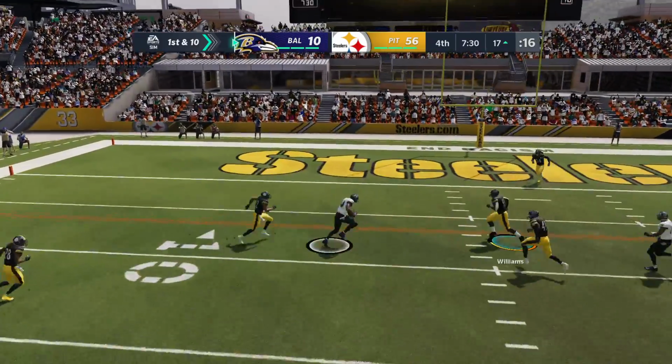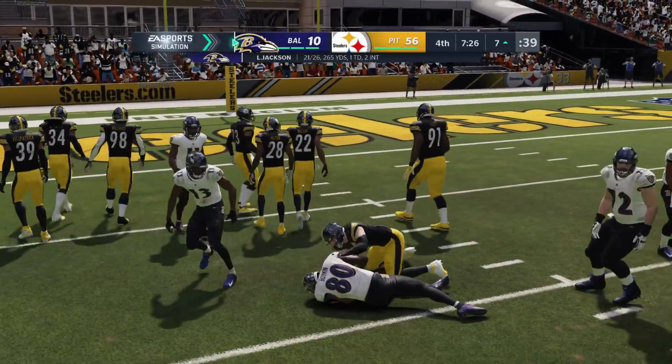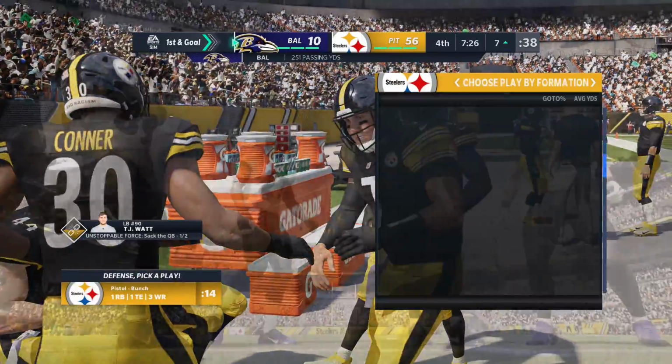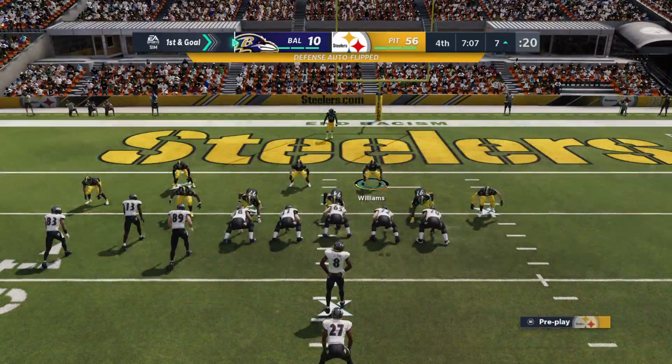Inside the red zone here, they'll look to throw. That's complete, right around the 8. And brought down, but not before they get it inside the 10 to the 7. The Raven passing game getting in sync, another first down.